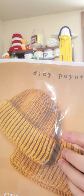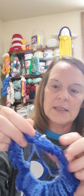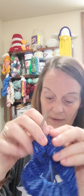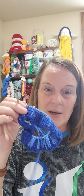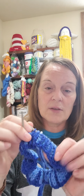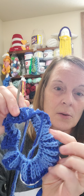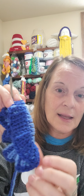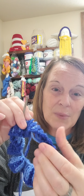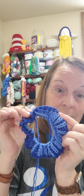So as you can see, this is a two-tone. So when you fold up this part or the other part, it's going to be two-tone color. So it is knit, and it is knit with a stitch that I've never done. It's a knit one below and then a purl one below, which gives it the two different color sides. So yeah, I'd never done it. I like the look, and it makes it like a double thick. This is going to be a very, very warm hat.